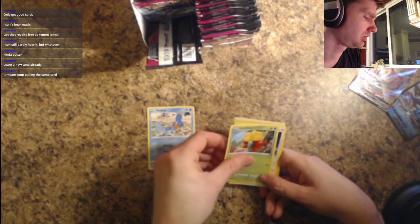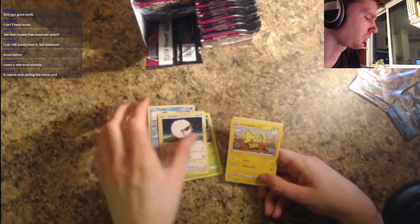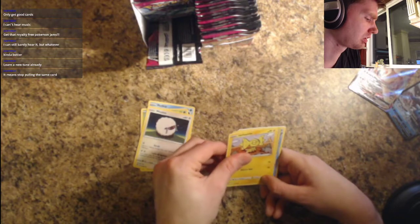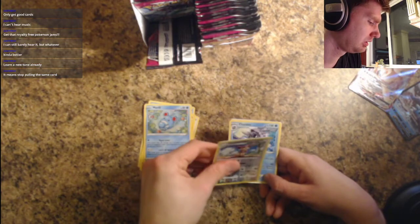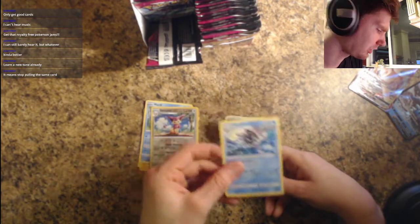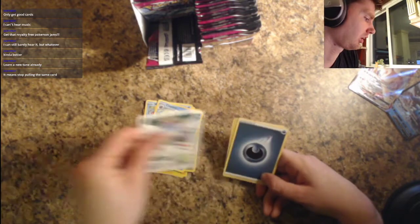Mudkip, Gossifleur, Wooloo, Heliotile, Meryl, Delcatty. And a Cloyster. Is that really rare? I guess that's really rare. Alright. Just cleaning up some bulk cards. I'm gonna have lots of bulk to deal with after this.